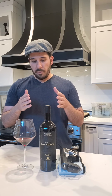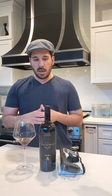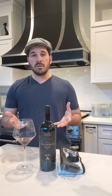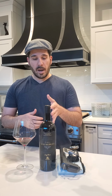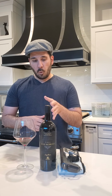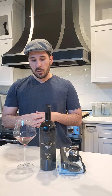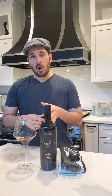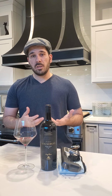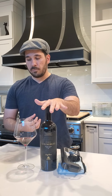So the family is the Arizu family, and they have been in this particular area for over 115 years. They go right back to the beginning where they brought some rootstock over from France. They're fourth generation winemakers now, with the third generation still there running the property as well. They use biodynamic farming, which is a very big practice, especially in Argentina. You've got some 90-year-old vines in here, which are really producing some nice concentrated fruit.